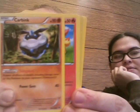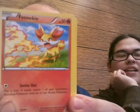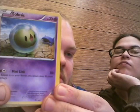Then there's, ooh, a new Fennekin. Yay! Invite out. Flip a coin, if heads, switch one of your opponent's benched Pokemon with his or her active Pokemon. Cool. So its attack acts like Lysander. Solosis. Haven't seen one since the Plasma set. It looks like it says, oh, whoa. Oh, I saw that from the screen.